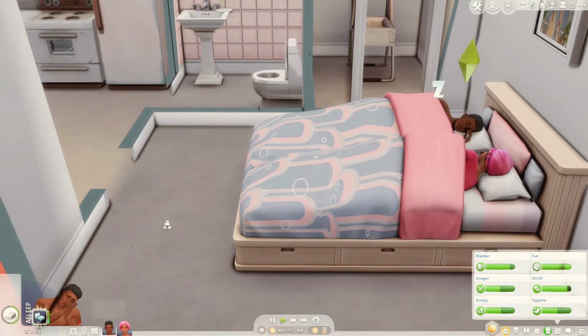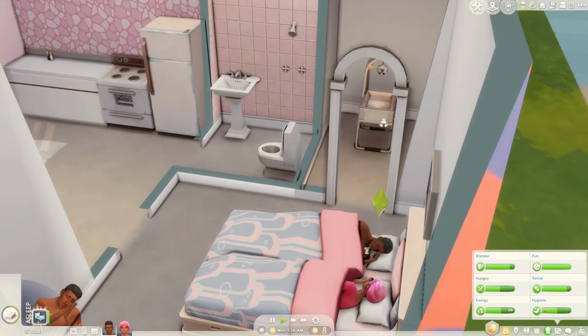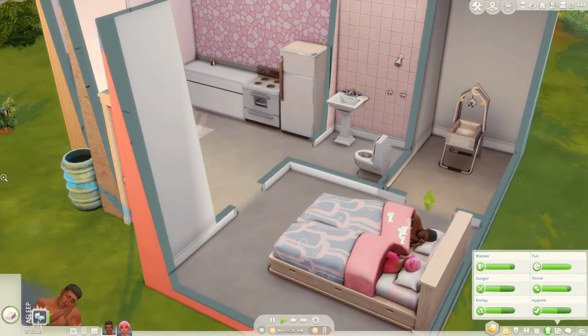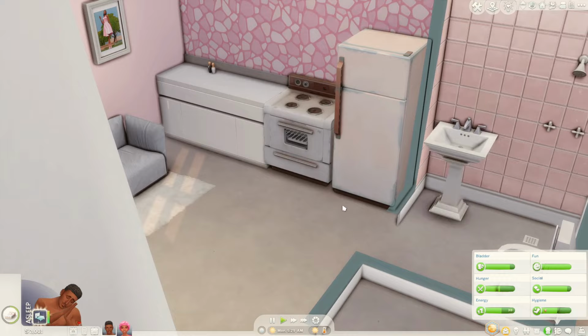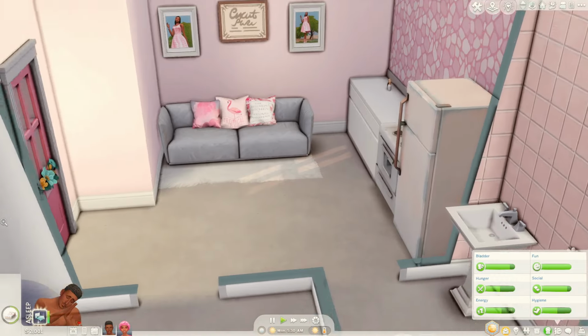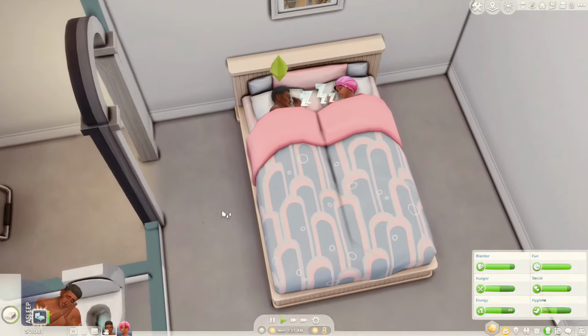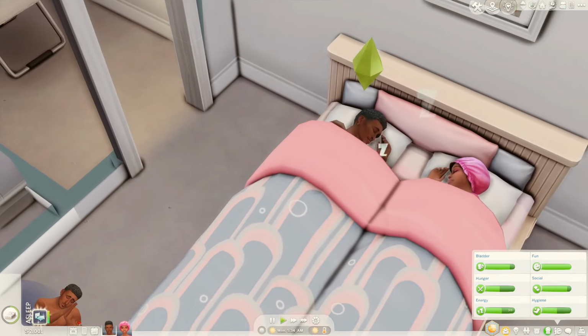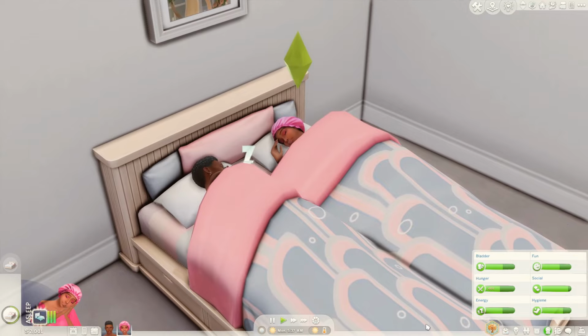We need that money because we got to get a bigger house. We got to furnish our baby room. We have to, like, get better appliances and just everything. Like, you know, we doing good, but we can do better. We can always do better, okay? So, yeah, they're still sleeping.